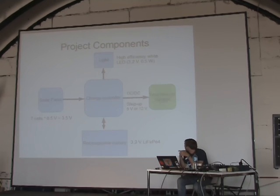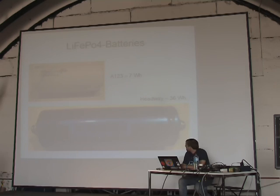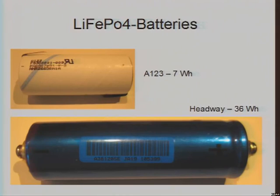And for powering something on the USB port, then you need a small switching regulator, which changes the voltage from 3.3 volts to 5 volts, or to 12 volts, depending on what you want to do. So that's how these batteries look. They are available in different sizes. The smallest one has about 7 watt hours, so the light could go for about 14 hours. And there are bigger ones. You can buy them in all sizes.